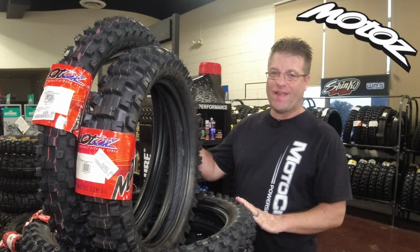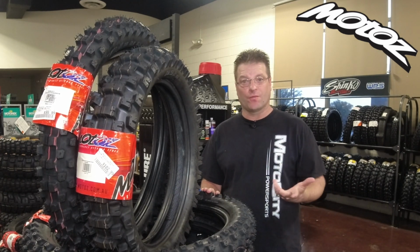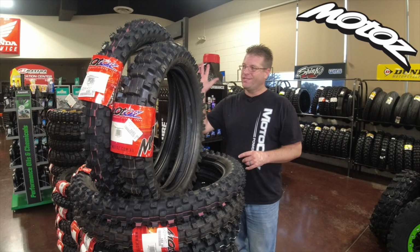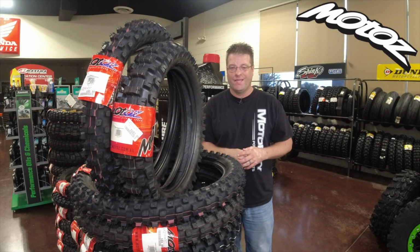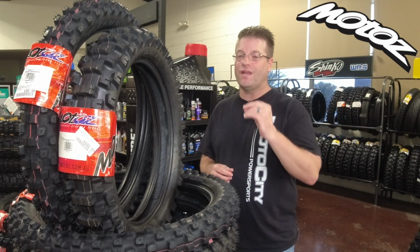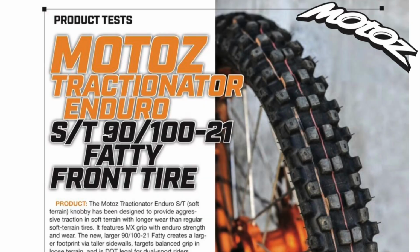Now, in recent years, the Fatty front tire from Shinko has become a huge winner out there. People started running that Fatty tire and absolutely loved it. Golden Tire also has their fat tire version that people also love. Well, this tire right here in front of me is Motoz's version of that Fatty front tire. It is a 90-100-21. That's going to give you amazing traction off-road, better than most other motocross tires that you've run on the front of your machine. So if you haven't already tried Motoz's front 90-100-21, I highly recommend it.